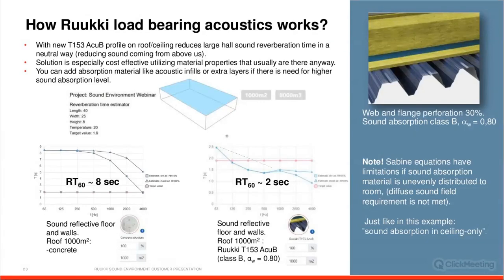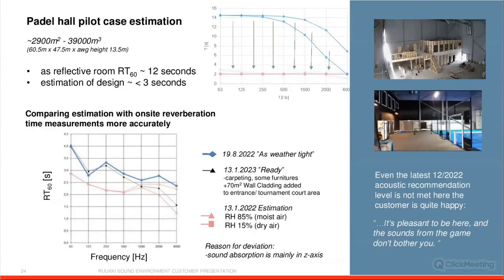For the calculation, it doesn't define where they are. It is calculating so that it is evenly distributed in the room. Of course, on the floor we cannot put much sound absorption. But if it's very uneven, like in here, with sound absorption in the ceiling only, the diffuse sound field requirement for the calculation is not actually met, and the estimation can have some minor overestimating. The same happened in this paddle hall pilot case estimation.